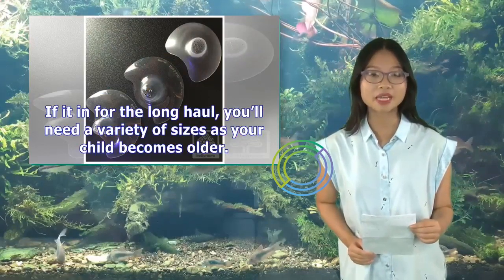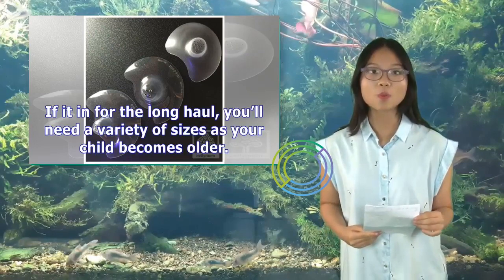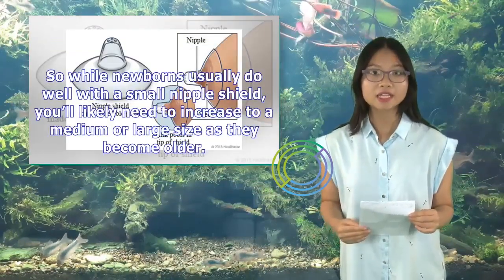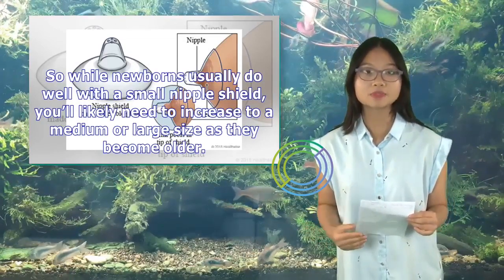If in for the long haul, you'll need a variety of sizes as your child becomes older. So while newborns usually do well with a small nipple shield, you'll likely need to increase to a medium or large size as they become older.